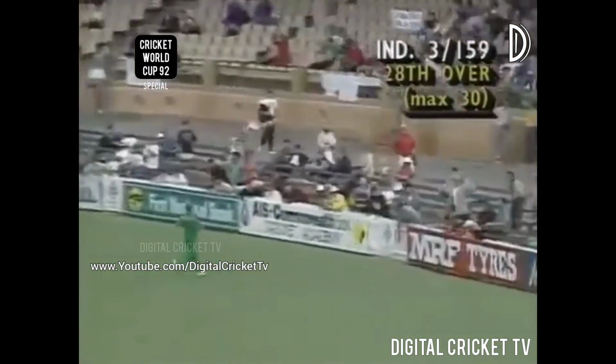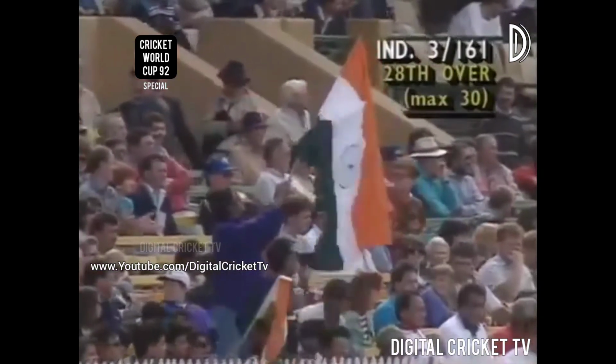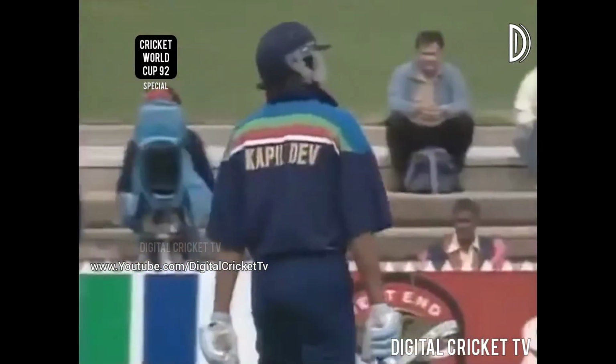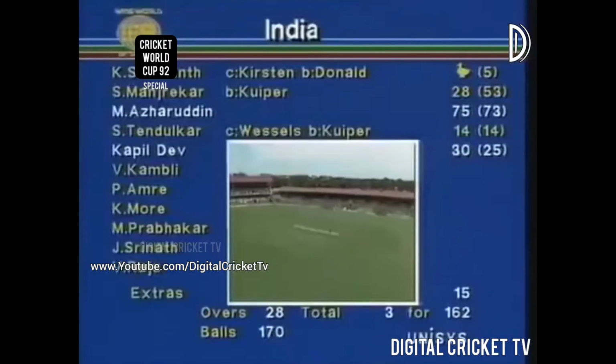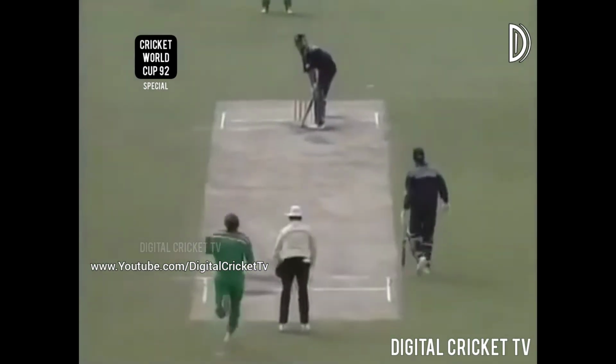That one's gone way down towards square leg. Into the fence it goes too. This, of course, is the risk when the field is spread and when long leg is up, that any loose delivery like that, this was high and aimed towards leg stump, dragged, in fact, sorry, from just outside off stump. And there's plenty of open space there. The Indians were put into bat by South Africa in this, a reduced match. This is over number 29.